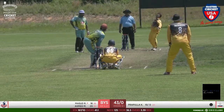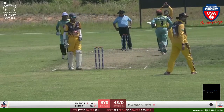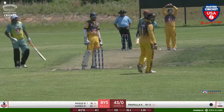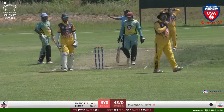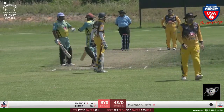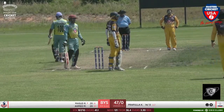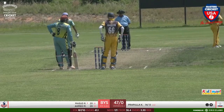Prafulla Kumar coming in to bowl to Masood. This is again nicely done by Masood. It's going towards the third man boundary and this is going to be 4 runs. Nicely done. Masood has raced away to 20. It's a good shot over here by Masood. And A boys have raced away to 47 for no loss.